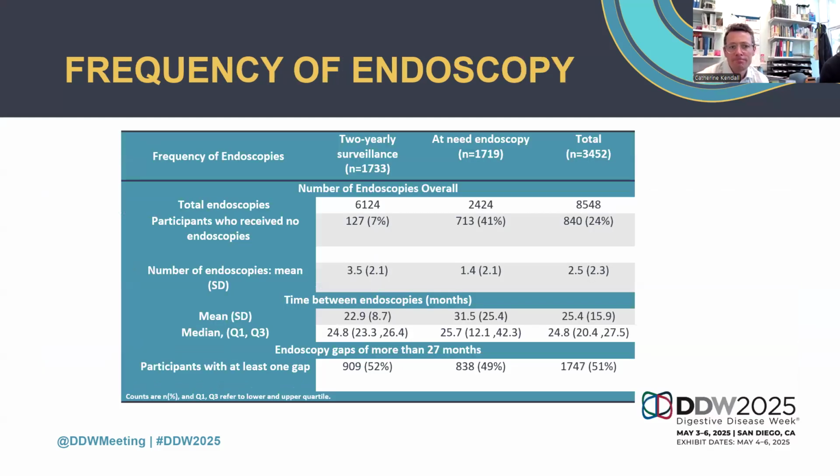Next slide, please. And again, if you click on once more, I think there's just a highlight that will come up there. Thank you. And one more time, thank you. So in terms of the number of endoscopies, exactly as you would expect, more endoscopy was, of course, done in those patients who are having scheduled endoscopy compared to those who did not have any scheduled endoscopy. There's one other statistic on there higher up, the patients who received no endoscopies. So 41% of patients in the at-need arm did not receive any endoscopy at all during the trial. For the surveillance arm, it's important to note that there were 7% of patients that didn't receive any endoscopy at all during the trial either. And there may be multiple reasons for that. And of course, this was analysed on an intention to treat basis, where patients would be analysed based on the group they were allocated to, even if they didn't follow through and have the endoscopies.